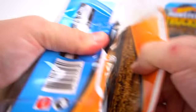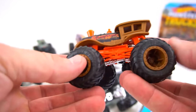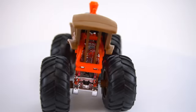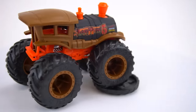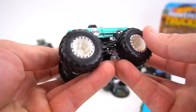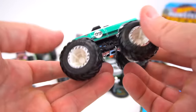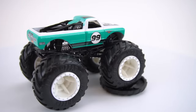Let's open this up. A giant train that wants to be a monster truck. Okay, that's kind of a cool vehicle right there. Pure Muscle. Now, the only thing is you don't get a collector's wheel with these two packs. Die-cast vehicles.